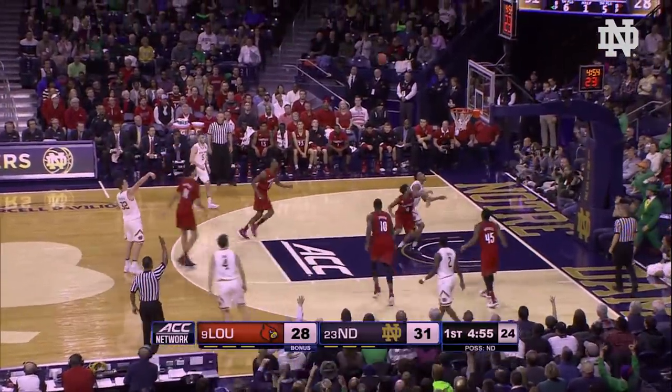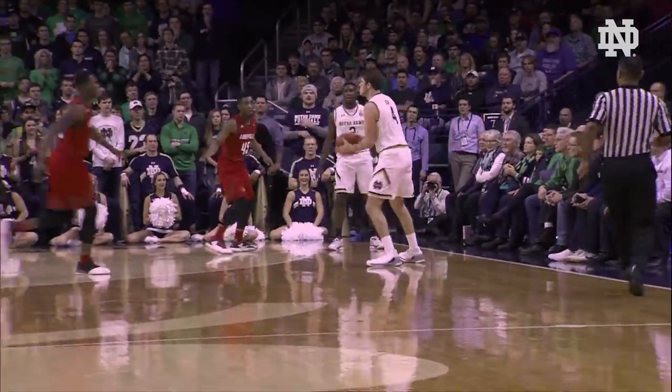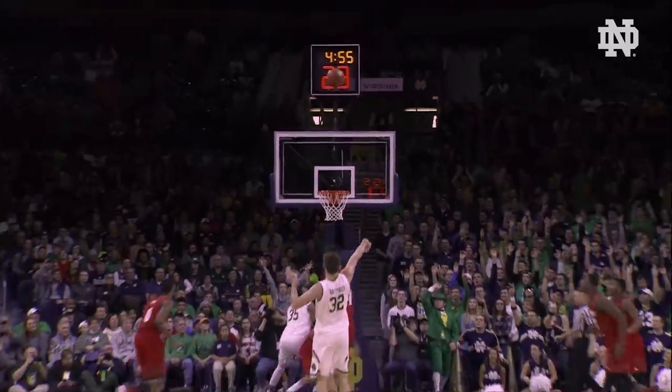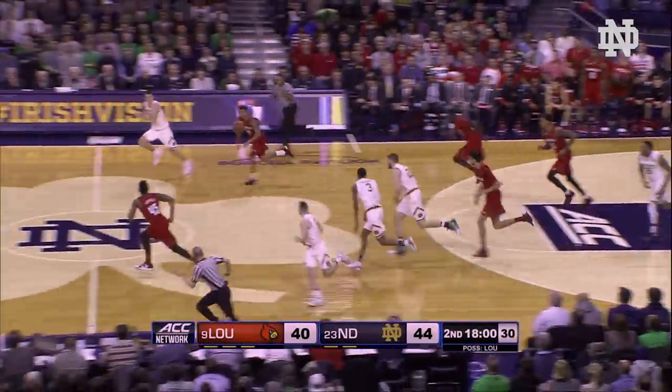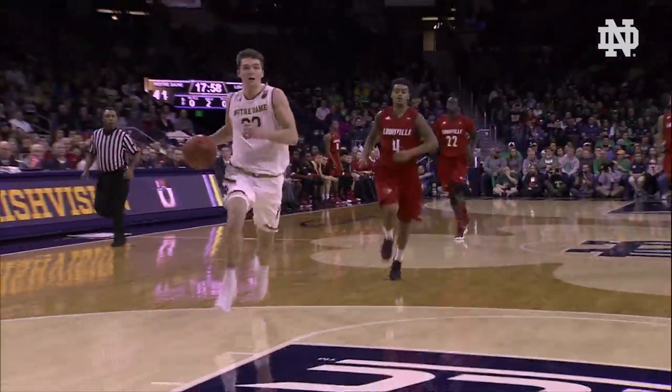Up top, Astoria for three. Got it! Notre Dame, 34. Louisville, 28. Long rebound is corralled by Beecham. Ahead to Astoria, who races in, lays it up and in. And the Irish lead by 6, 46-40.